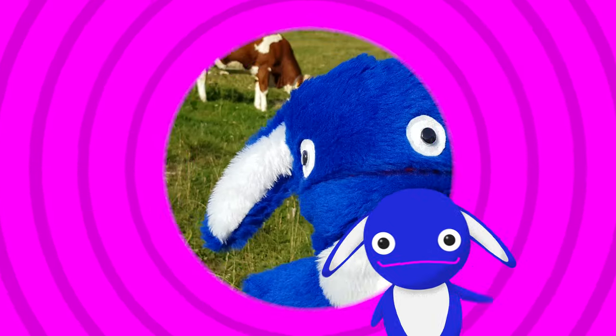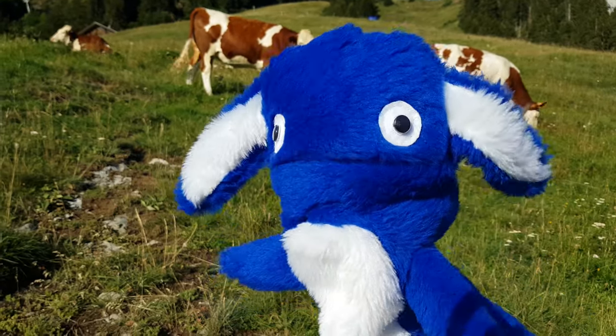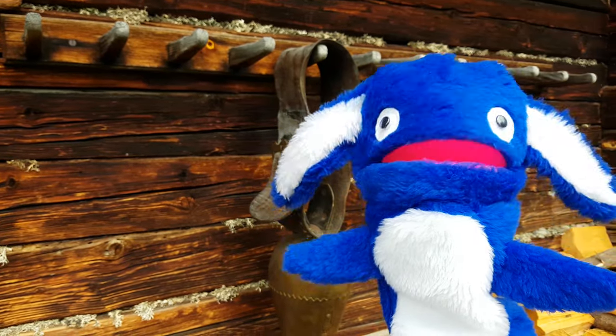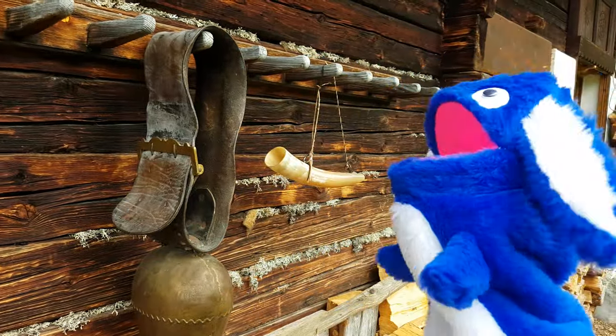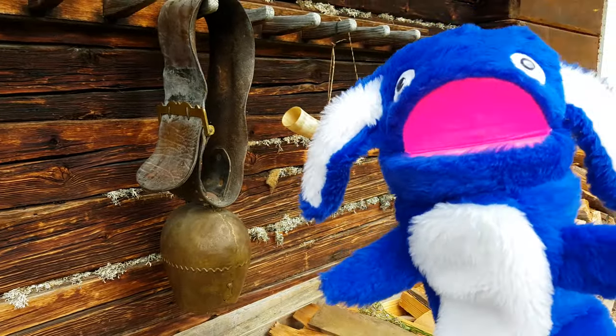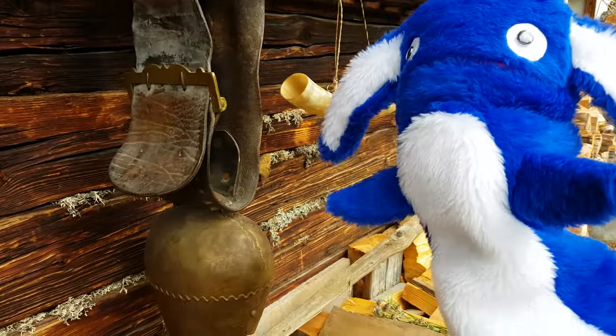Did you like the song? I love that song. Do you want to see a real cowbell? You know the bells around the cow's neck? Look! Look at that! That's a real cowbell! It's so big! Come, let's take a closer look.